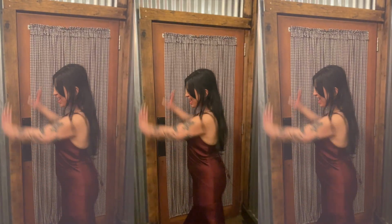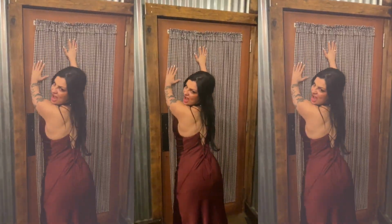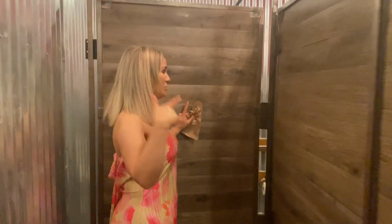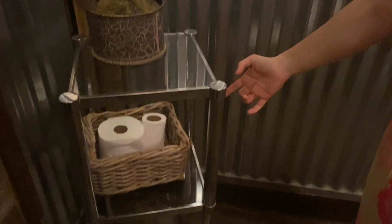Wait, can we get pictures of you? Because you've been taking pictures of people all night. This is the handicap stall. Alright, we got a plant. We got the toilet. Okay. And we got a little decor with a little toilet paper.